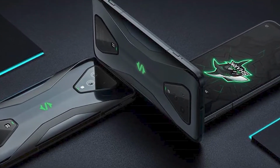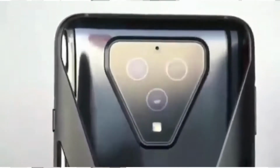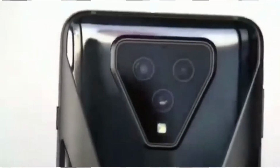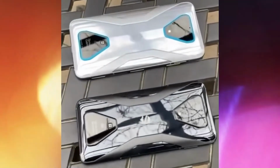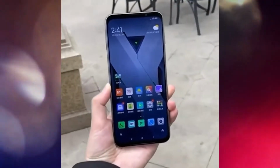The handset comes with a 64 megapixel main camera with an f/1.8 aperture, a 13 megapixel ultra-wide unit and a 5 megapixel depth sensor. The selfie camera has a 20 megapixel sensor, and now the best part: the Black Shark 3 Pro comes with a massive 5000 mAh battery and supports blazing fast 65-watt super fast charging.